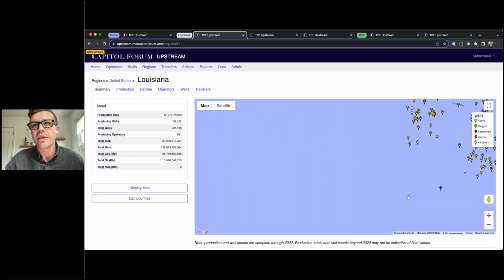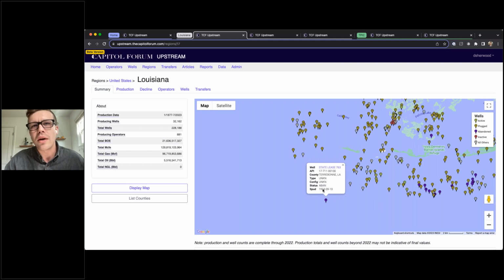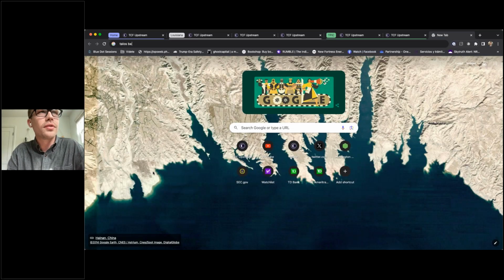And you'll see plenty of abandoned wells here too. Look at this one way out there. State lease. Hate to see it. Wow, drilled in 1954. 1993. Oh, look, this one's not taken over by the state yet. Talos. So yeah, this was Talos as well in 2019. So now you're watching me do live research.